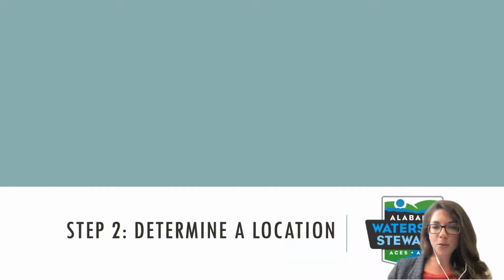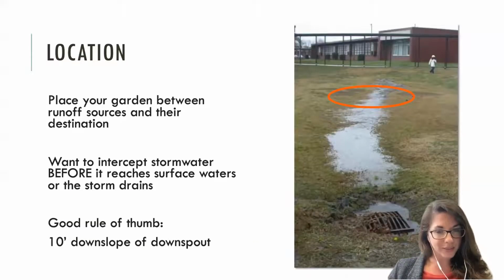Okay, so we've gone out to the landscape, we have some ideas, we've looked at potential areas. How do we dig in and start determining what would be a good spot? Well, we know that we want to ideally place our rain garden between a source of runoff and its ultimate destination, because we want to help capture those pollutants and help hold and infiltrate that stormwater. That destination could be a storm drain, a roadway, or whatever it may be. Think about the areas that are going to best capture those sources of runoff.